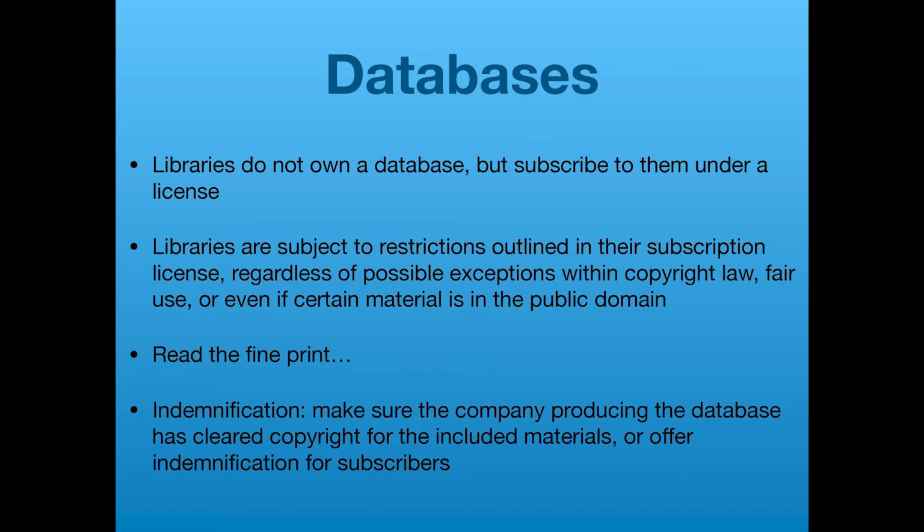It's also very important to keep in mind here that unless an agreement with the database company specifically states that the licensee is exempted from these restrictions based on exceptions within copyright law, they will be subject to those restrictions regardless of Section 108, first sale, fair use, and in some cases, even if that work is underlyingly in the public domain. So I can't emphasize here enough the importance of reviewing the licensing agreements for library databases when both subscribing to one or if approached by a company for the digitization of your own materials in your collections.